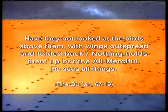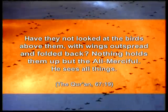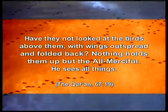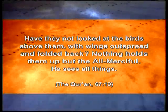Have they not looked at the birds above them, with wings outspread and folded back? Nothing holds them up but the All-Merciful. He sees all things.